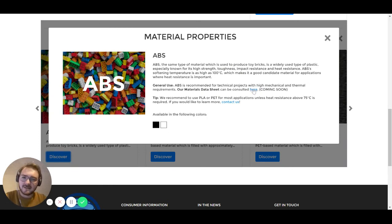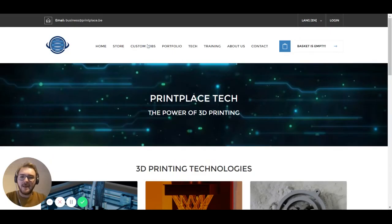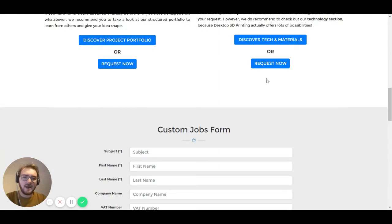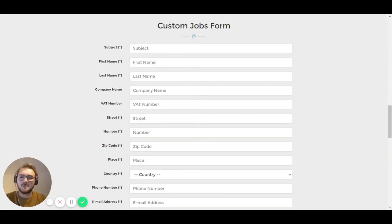Now, the materials datasheets still are to be added, but we're planning to do that quite soon for the people who really want to know more about material properties, of course. And then once you discovered these materials and know a bit more about the possibilities, let's say, you can again go ahead and just fill in the custom jobs form.